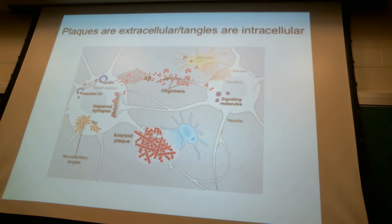And there is a substance called ApoE. This substance seems to help clearing out aggregates, the plaque. So if something goes wrong with this system, it also raises the risk of getting Alzheimer's disease.